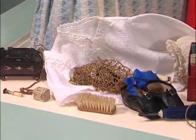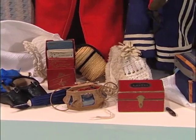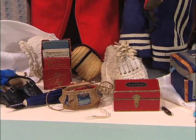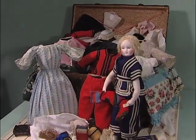And accessories. She has wonderful accessories, such as this lotto game, a wonderful sewing basket. She can be visited anytime at the Toy and Miniature Museum. Go say hello.